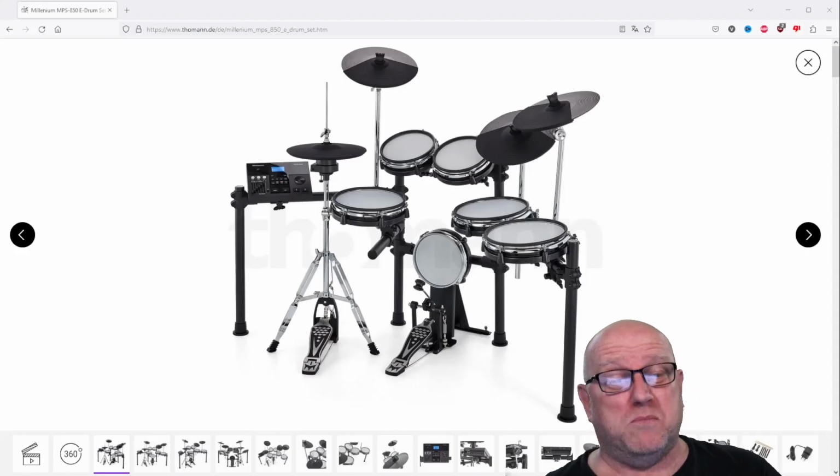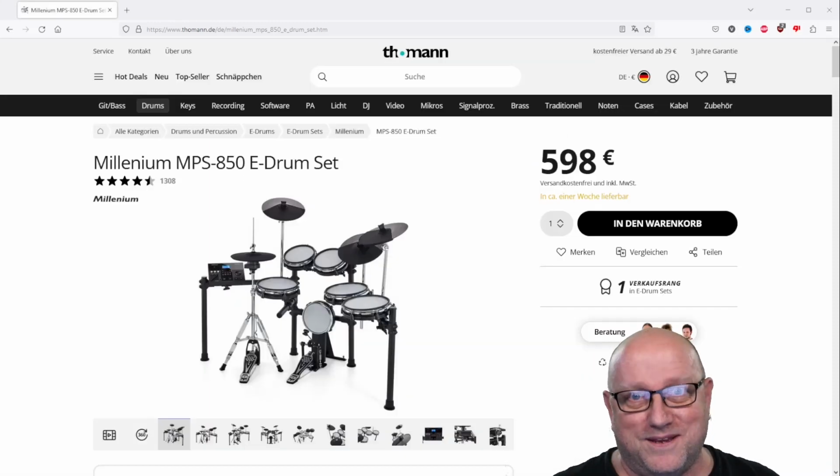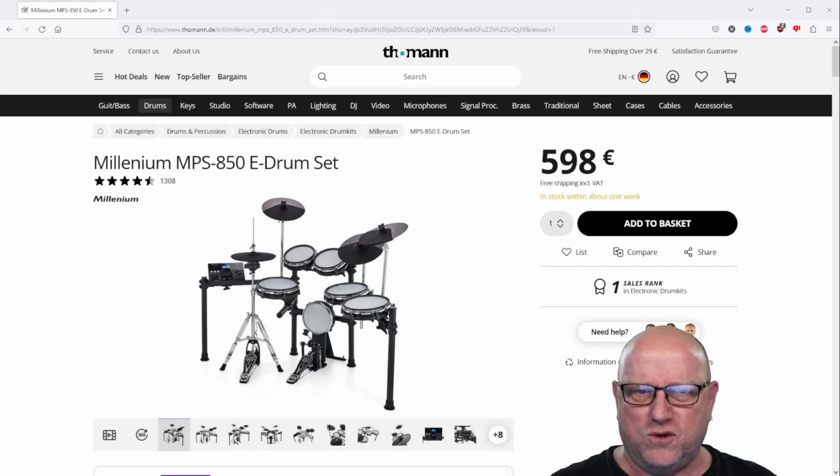It's the Millennium MPS 850. Yeah, nice. Only problem is, it's going to come from Germany. Now, I don't speak German, so let's switch it to English. €598, including free shipping, including VAT. Probably not to New Zealand. Let's chuck it in the cart and find out.